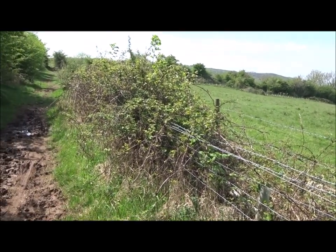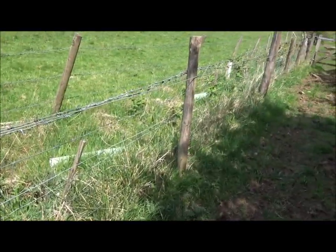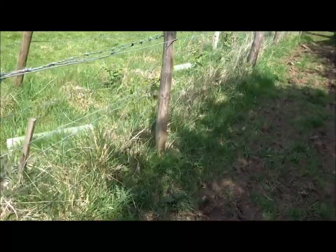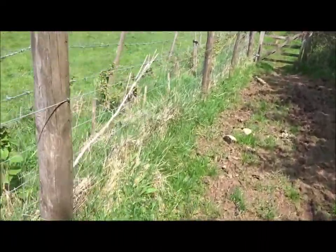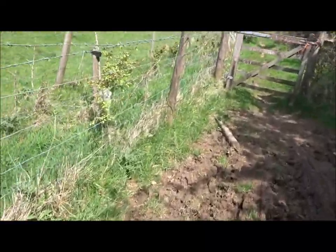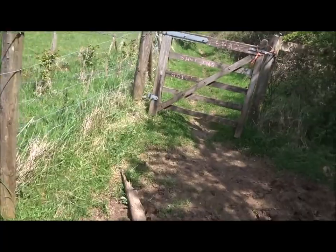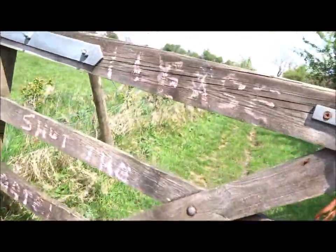That's probably still kind of a hill, you know. It's written. What's that say? Please shut the gate. Yeah, well, maybe they are making it safe for us.